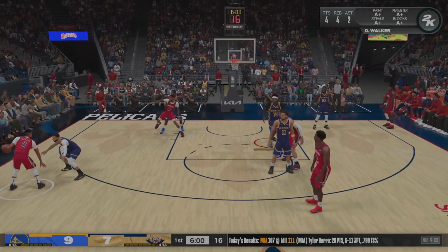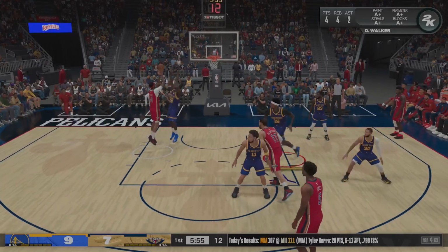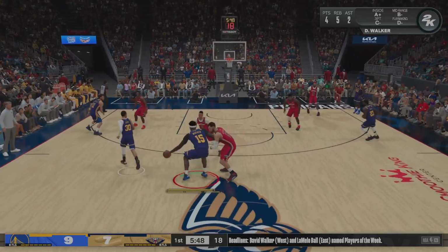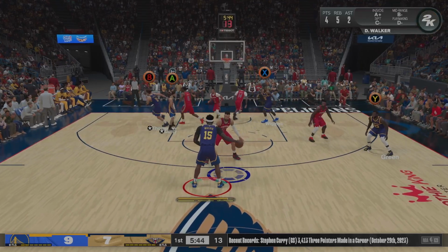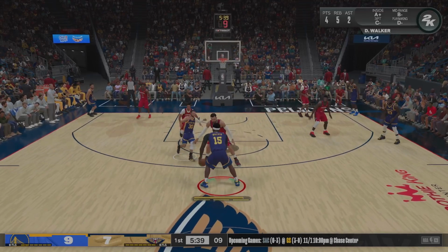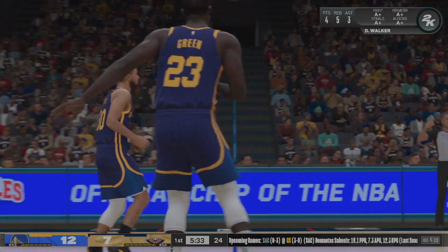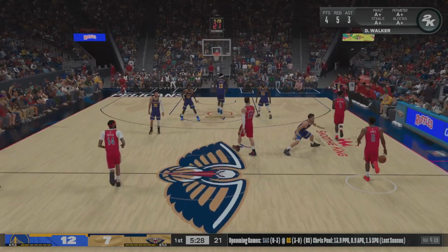McCollum against Curry. Pass to Ingram. Wiggins with some nice D. He's so good at getting to the rim. Maybe tries to get a little bit too cute with that one. I thought he'd lay it straight up and in. Now here's Walker. Thompson finds Walker. Six to shoot. Curry with a wide open look. That falls. Nice feed that time from Walker. Walker's got 3 assists now in this one.